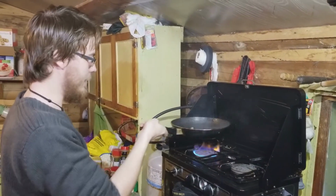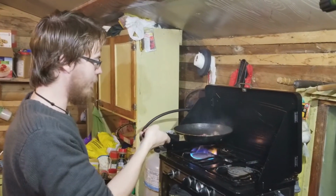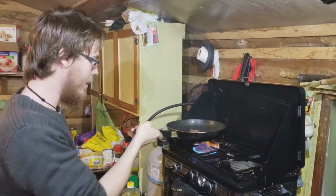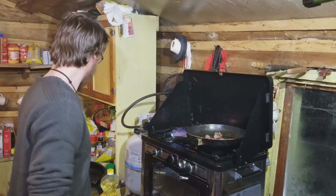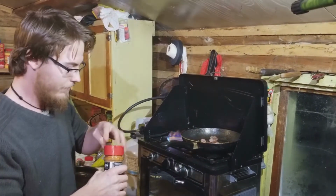You want to be careful. You're spitting some oil at this point, and you get the odd flame coming up that shouldn't be there. Makes cooking a little more exciting. And we're going to mix it up. We're going to put some seasoning salt.